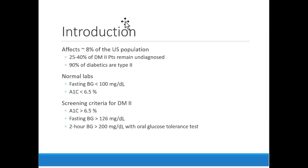Type 2 diabetes is a very common chronic disease. About 8% of the U.S. population has it. It's thought that out of all the people in the U.S. that have it, 25 to 40% are undiagnosed. Out of all the diabetic patients, 90% are type 2. So when we're talking about type 1, it's a very small subset of diabetes, relatively speaking. Type 2 is really the more common one.